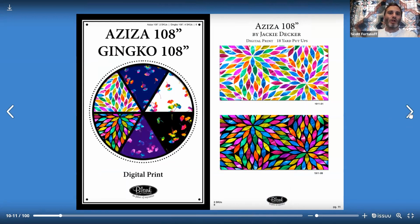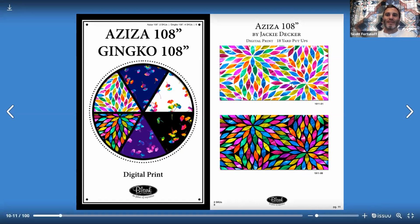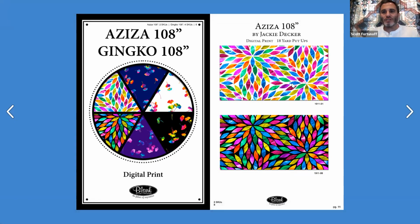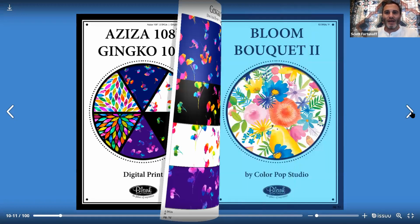Next, we have a double. It's a double 108, two different 108s on one card. We have Aziza, which is 2 SKUs, and Ginkgo 108, which is 4 SKUs. These ship in August. So Aziza was a line that we had before. This was a popular design in that group, and we thought this would make for a perfect 108 all by itself. And it does look very different on the black and the white.